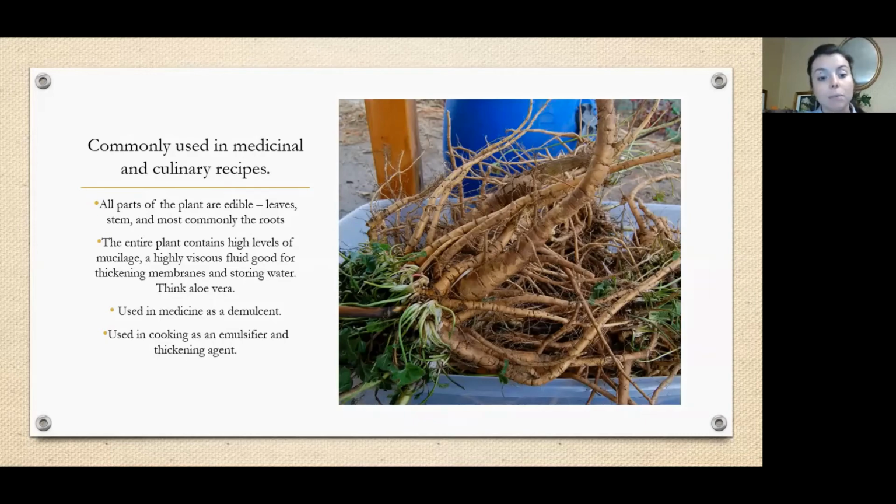It's used in medicine as a demulcent, which all of my nursing friends in this class would probably know better than I, but it's used to soothe irritation, like an irritated throat, for example. And in cooking, it can be used as an emulsifier or a thickening agent.